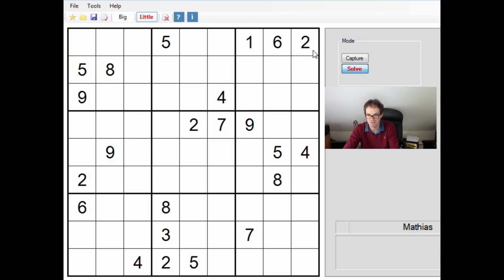In fact, 1, 6 and 2 in this top row here, look at that. Where do I put the numbers 1, 6 and 2 in this block? Well, I can only put them in those positions. So let's start there. Just checking, see whether or not I can do any more eliminations. I'm not seeing anything. So 3, 4 and 7 now up the top here, which means this must be 8 or 9. So we identify a pair in this grid.